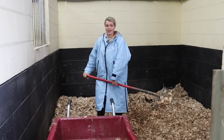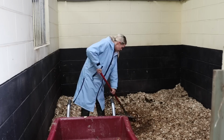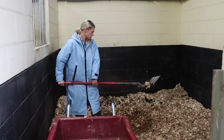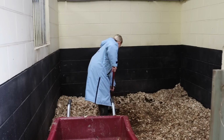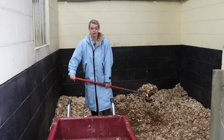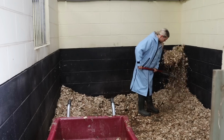And if you are wondering what this sleeping bag look like coat thing is that I've got on at the moment, this is my new Equidry, and I must admit I'm kinda in love with it, and you will probably see me in this in all videos in the future because it is like wearing a big duvet. It is so warm and fully waterproof. And yeah, I just love it, so you're going to be seeing a lot of it.